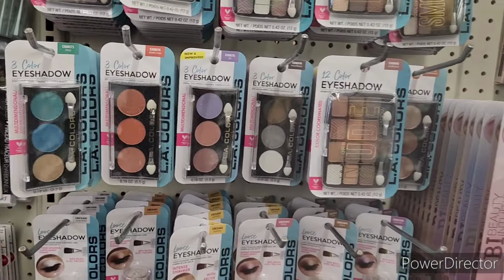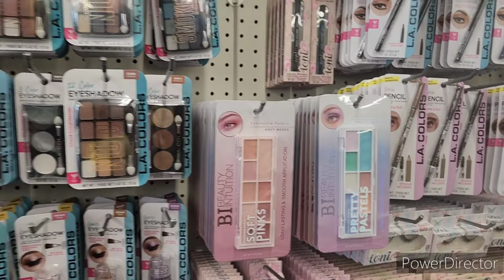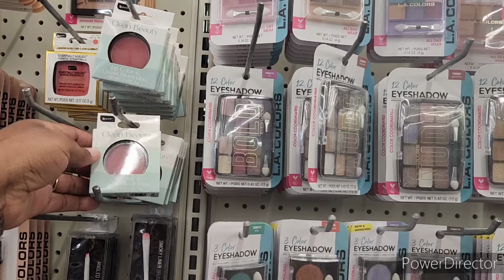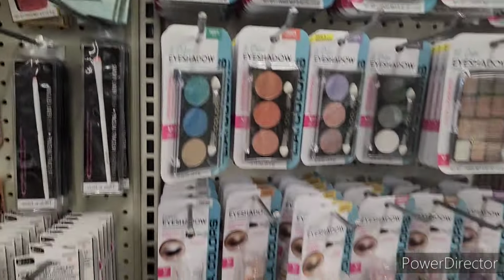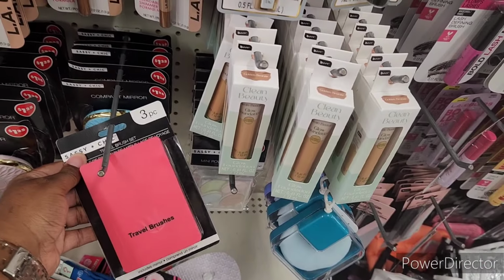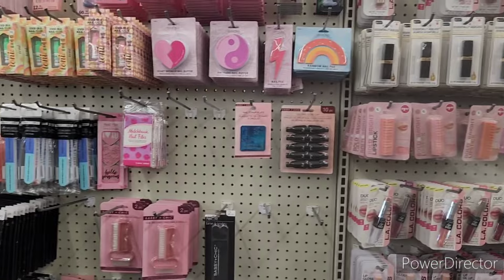I got some more eyeshadows right here. And then, you know, the Beauty Intuitions. And then they have the Clean Beauty. Essentially Ageless. And they have the travel brushes. I hate calling people ma'am.